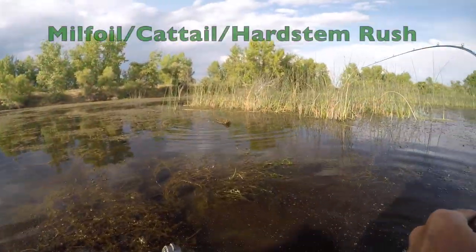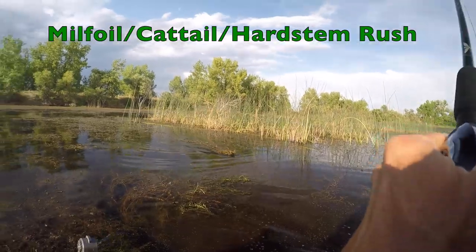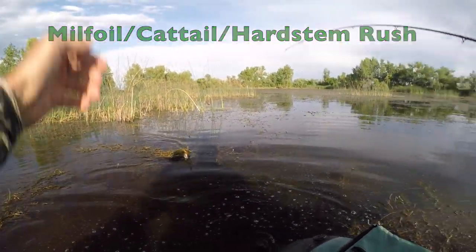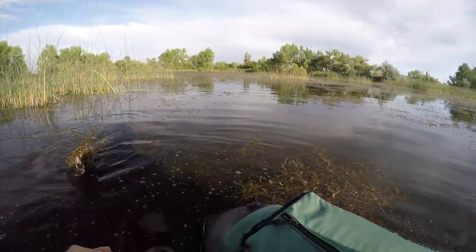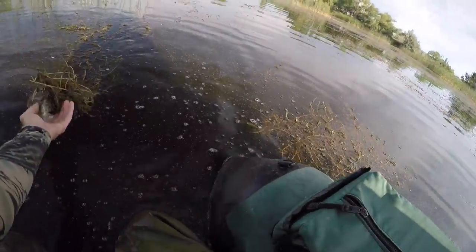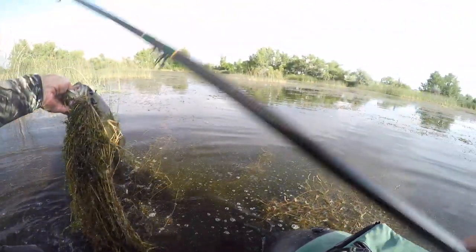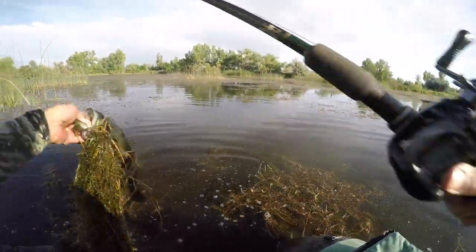Well, I turned my camera off for a moment. Saw a spot I thought was worth hitting. Oh. Come on. Little bug, little. All right, a little slack there, buddy.